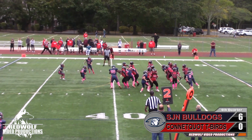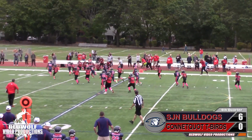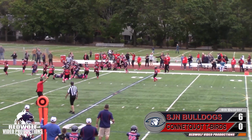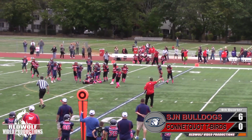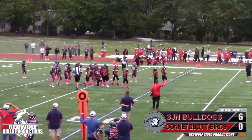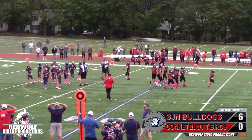Pitch to the backfield. Number 3 works his way through traffic. Shakes off a tackler downfield. Shakes off another one. Runs backwards a bit. Still bouncing off tacklers. Dodges another one. Finally brought down at the 45. Tackle made by number 50, Miles Cotton.